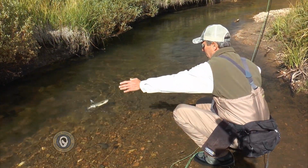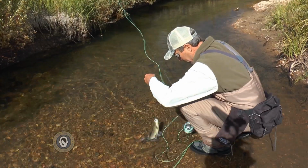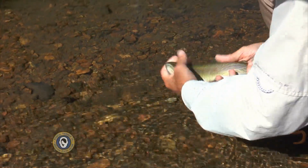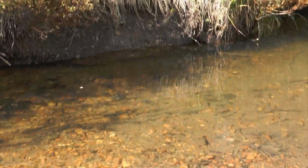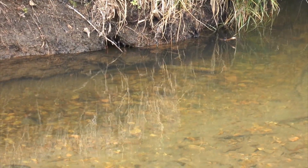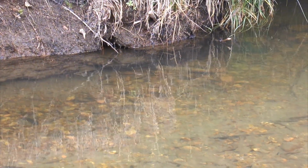Come on over here, buddy. And then get underneath that undercut for two. Beautiful. Oop, he wants out of here. There you go. He's gonna go right back to where he just came from. You can see that undercut, guys. It is very, very small. He just went right back where he just came from. So if the camera can see that, that's where he just was.